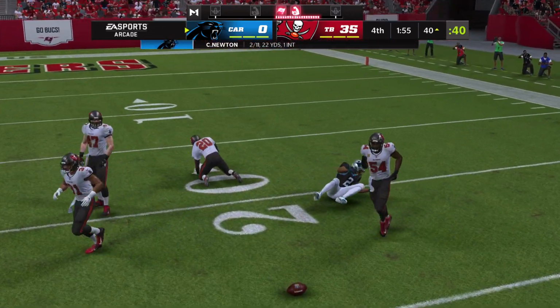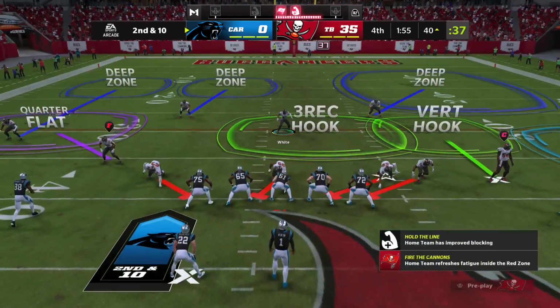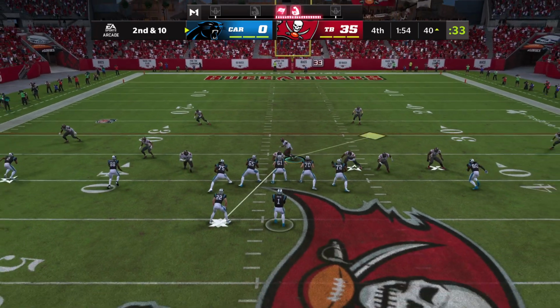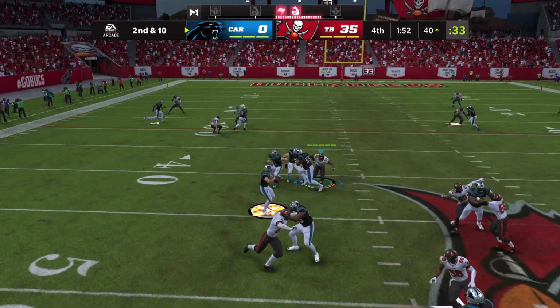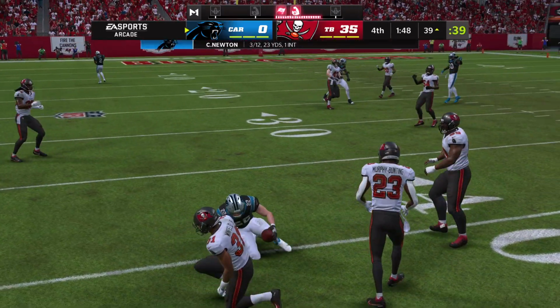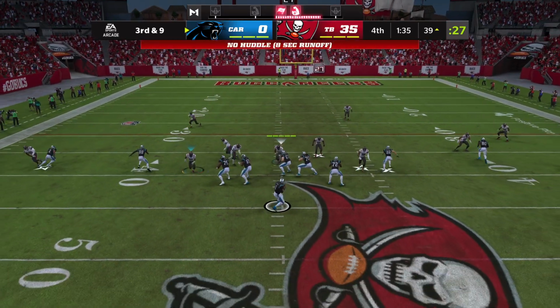Oh, he dropped it. And that's pretty indicative of the way this one's gone. An incomplete pass on 1st down. That leads to a 2nd and 10. To the air again, Newton. They'll set up the screen to McCaffrey. They do get a yard there, but only a yard. Leaves them with 3rd and 9 looming.